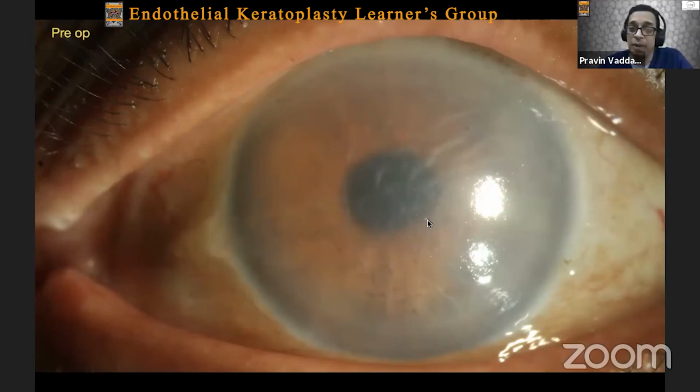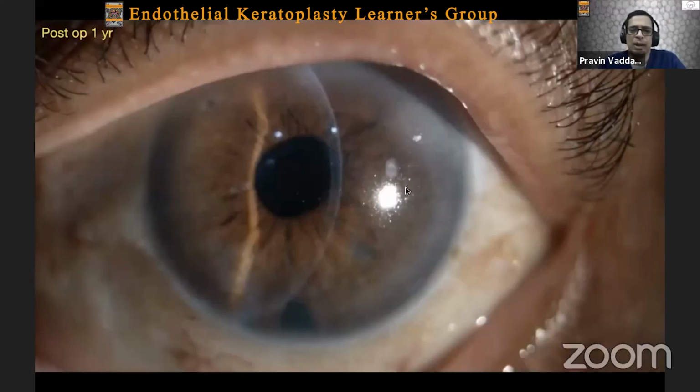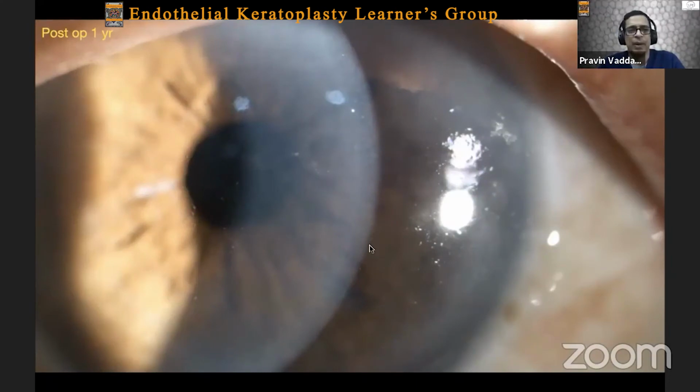And you should be aware of this when you're doing your surgery, because it's not just the membrane that you take off, but also the Descemet's membrane in these cases. Same patient preoperatively, you can see the posterior stromal folds, and the patient post-operatively about 1 year or so later, again seeing that the cornea has cleared really nicely after surgery.